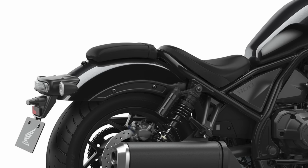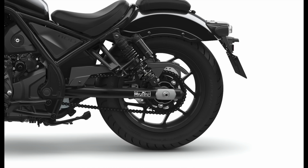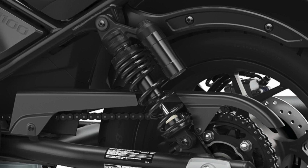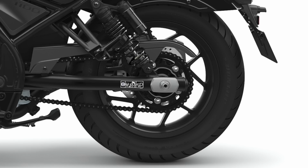Onto the chassis now, and the Rebel retains the tubular steel frame that it's known for, and it should prove to be a stable and steady ride. 43mm cartridge forks take care of suspension duties at the front, with piggyback shocks at the rear. Both ends are adjustable for preload. These help keep the 18-inch front and 16-inch rear wheels glued to the tarmac.